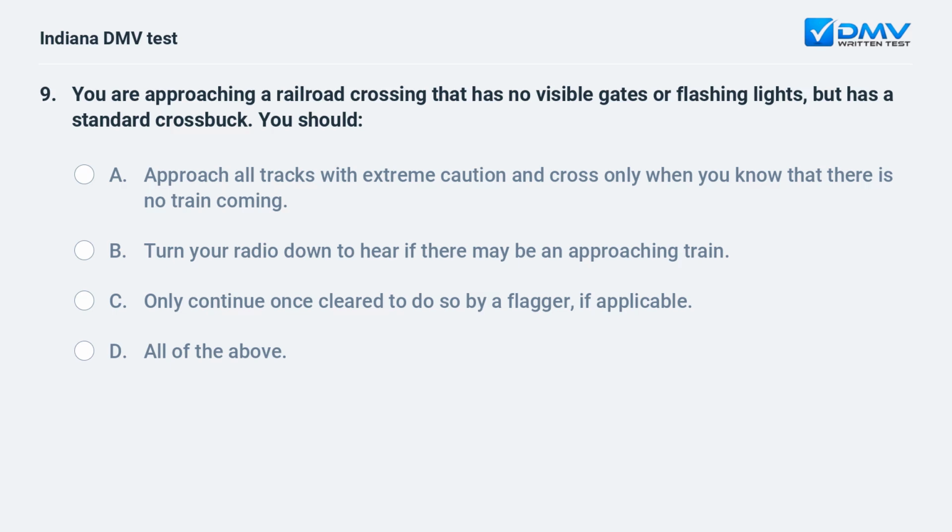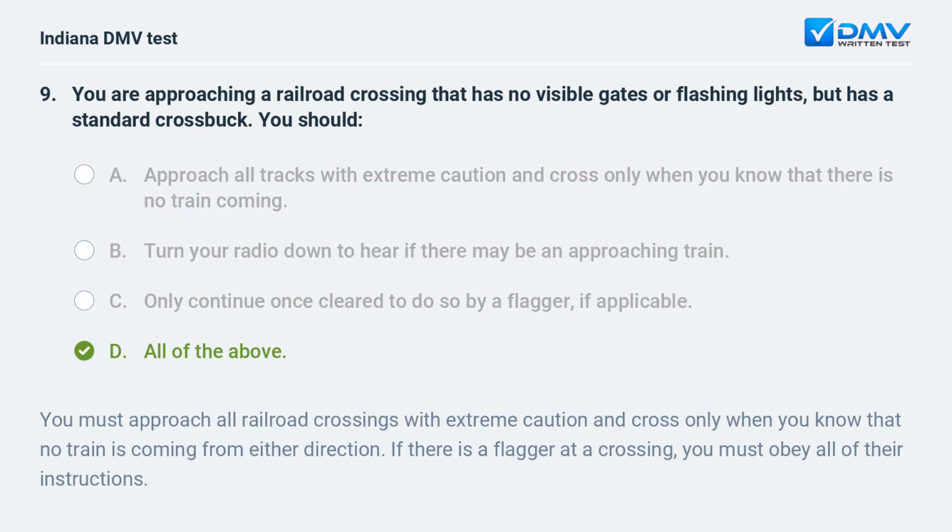You are approaching a railroad crossing that has no visible gates or flashing lights, but has a standard crossbuck. You should A. Approach all tracks with extreme caution and cross only when you know that there is no train coming. B. Turn your radio down to hear if there may be an approaching train. C. Only continue once cleared to do so by a flagger, if applicable. D. All of the above. The answer is D. You must approach all railroad crossings with extreme caution and cross only when you know that no train is coming from either direction. If there is a flagger at a crossing, you must obey all of their instructions.